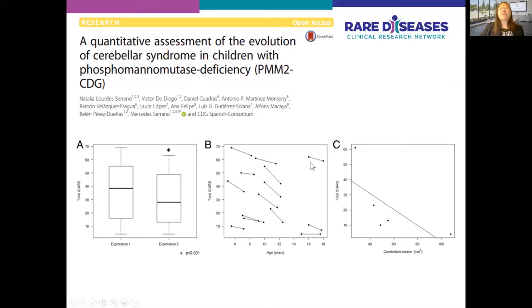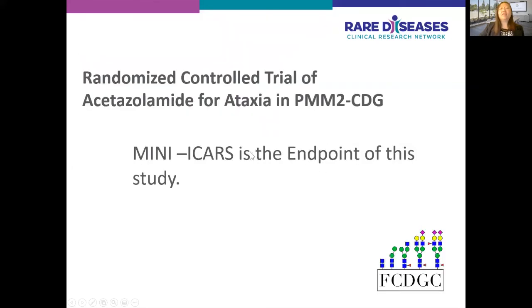This information has really helped us design the randomized controlled trial for acetazolamide for ataxia in PMM2-CDG. It allowed us to know what kind of endpoint we could use to measure ataxia, and that's the ICARS score, really a mini ICARS score. And it allowed us to know what kind of effect we would need to see for it to be at least statistically significant, so that we could calculate how many patients we need to enroll to make the study more likely, if the effect is there, to be successful.